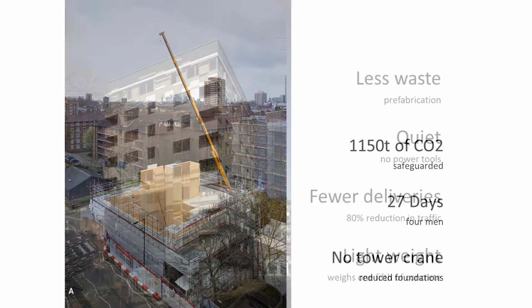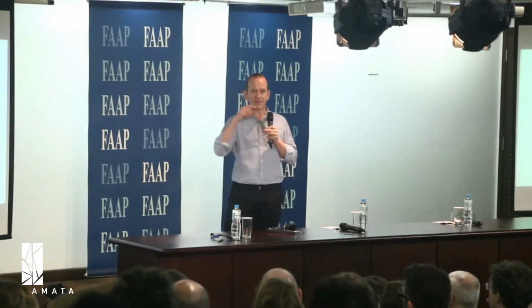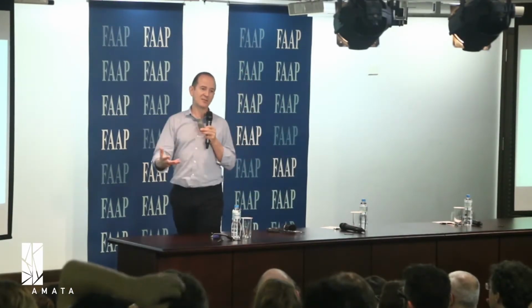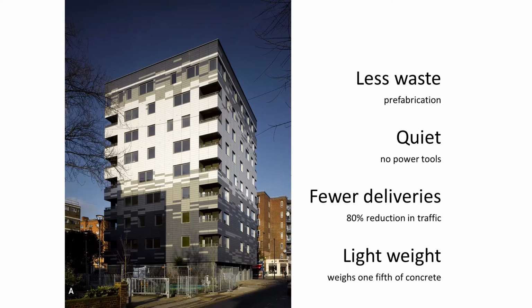So we finished this building in 2008, less waste because it's prefabricated. So completely quiet, no jackhammers, no grinders, no cement mixers, and far fewer deliveries. So we would have had 400 or 500 deliveries of concrete with this building. And in fact, we had less than 100 deliveries of timber to build the entire building. And lightweight, so 1/5 of the weight, so reduced foundations, etc.